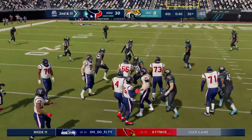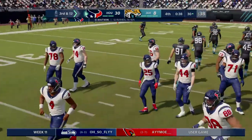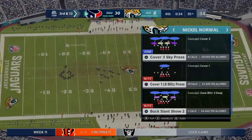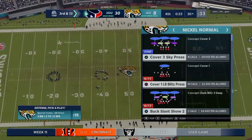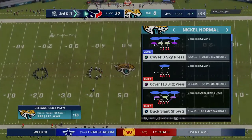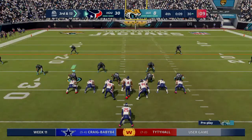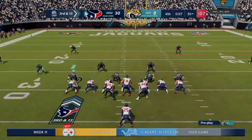Clock counting down toward 40 seconds as they take the knee. So time to start going in the other direction as they come up now 3rd and long.